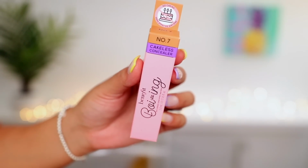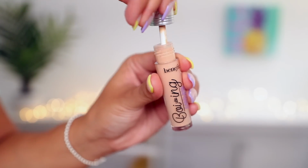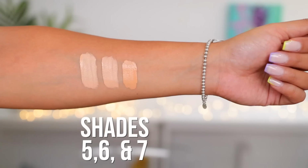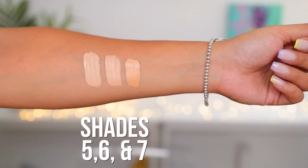So I always like to read what it says online, and it says that this cakeless concealer is a multi-purpose, full coverage, so it's claiming full coverage, liquid concealer that hides it all, from dark under eye circles to blemishes and discoloration. It feels lightweight and doesn't cake, crack, or settle into fine lines. The formula includes algae-derived ingredients known for the smoothing look of skin, specially coated pigments that leave a natural finish that doesn't flake or crease.